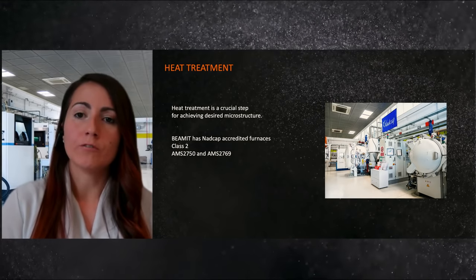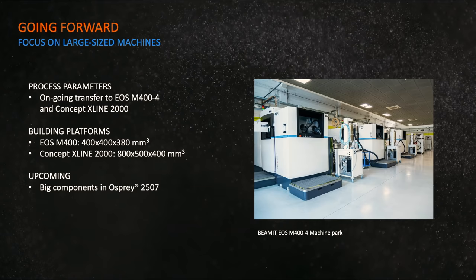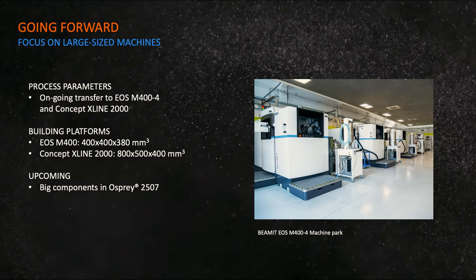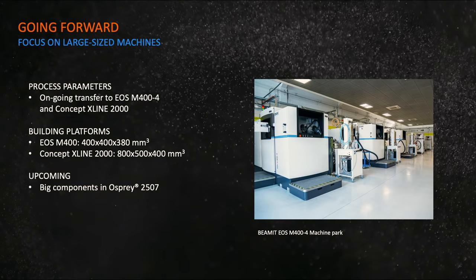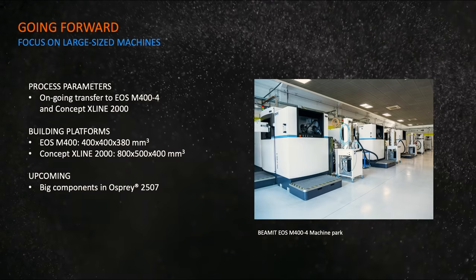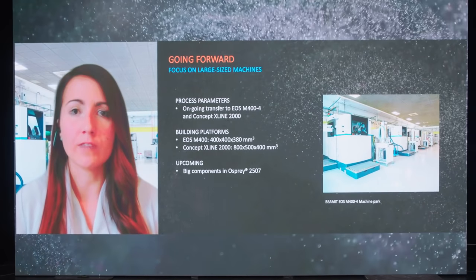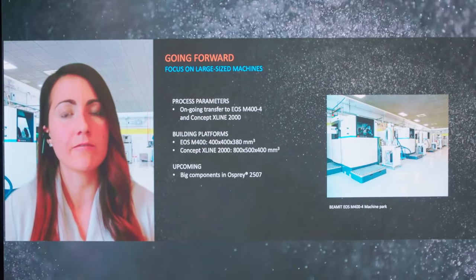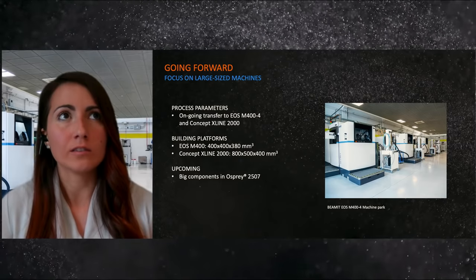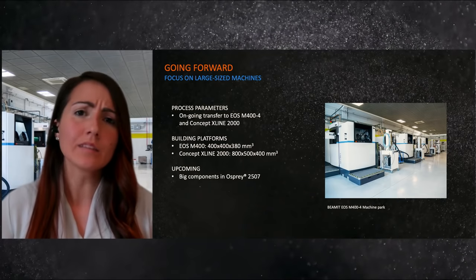But lastly, if you move to the next slide, we can see that Sandvik and BMIT know that oil and gas needs with super duplex are for big size components. That's why the qualification of our Osprey 2507 on the EOS M290 has been only the first step. We are currently finalizing the process parameter transfer, material characterization and validation of our super duplex in our biggest machines, the EOS M400 and the Compact Laser X-Line 2000. So if some of you have this kind of specific dimensional need, we will be happy to further discuss and provide you more information. Thank you all.